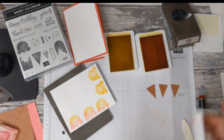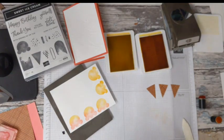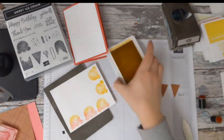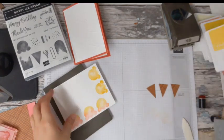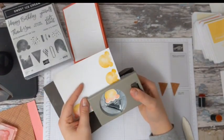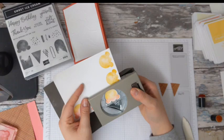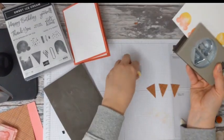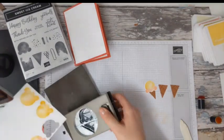Lovely. How cool are they? And then what we're going to do is we're going to use our little punch to punch these out. So we have one, and I think these look really lovely.